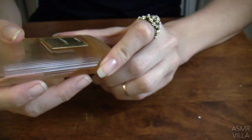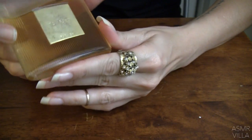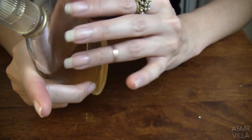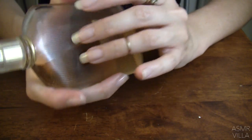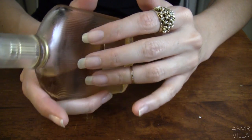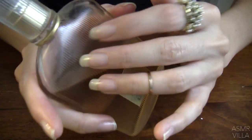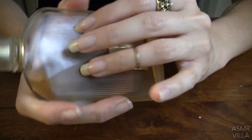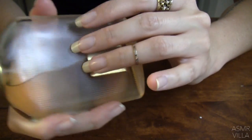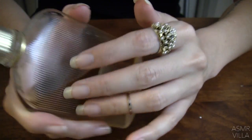So this is a Tom Ford for Men scent. You can really hear the change of pitch when the liquid, the cologne, moves around in the bottle while I'm tapping.